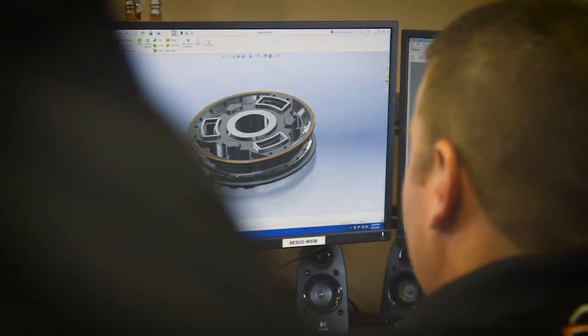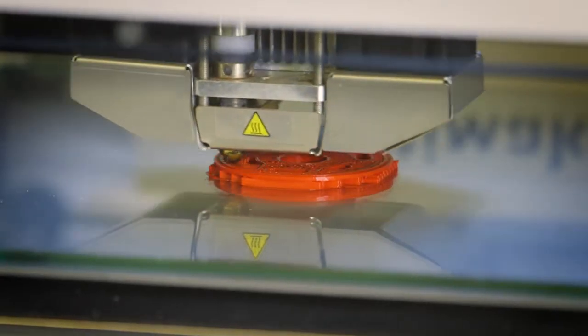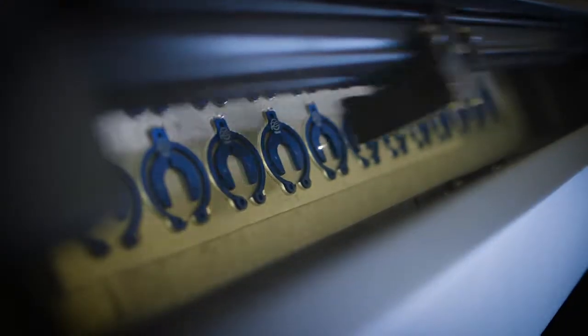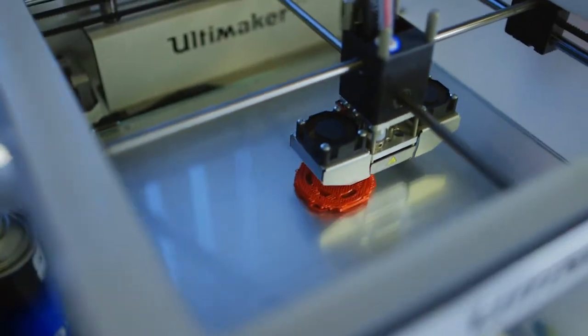We have our own engineering capabilities right here. We use 3D prototyping. We have 2 3D printers here that we use. We've got our own laser. Every day we're looking to bring everything in-house so that we can go from concept to market really quick.